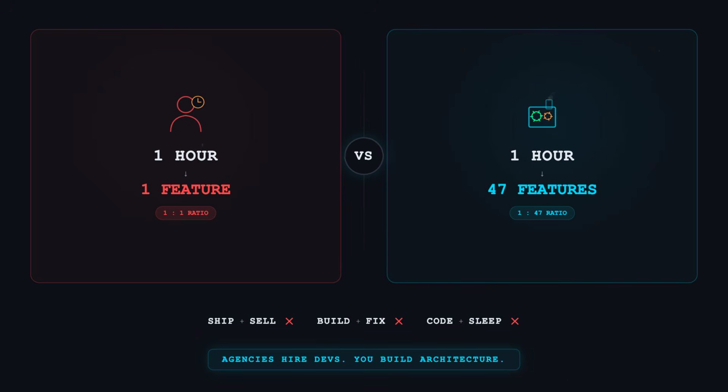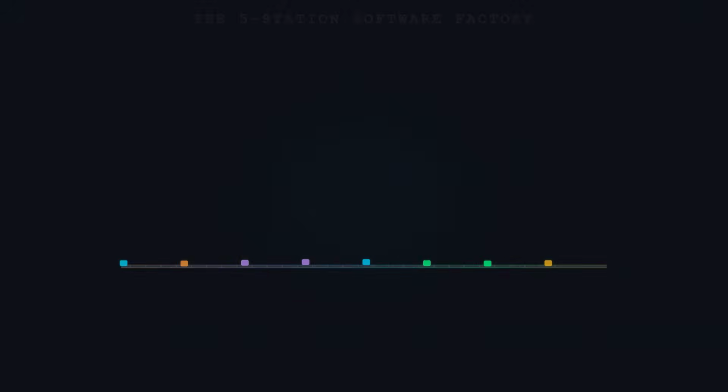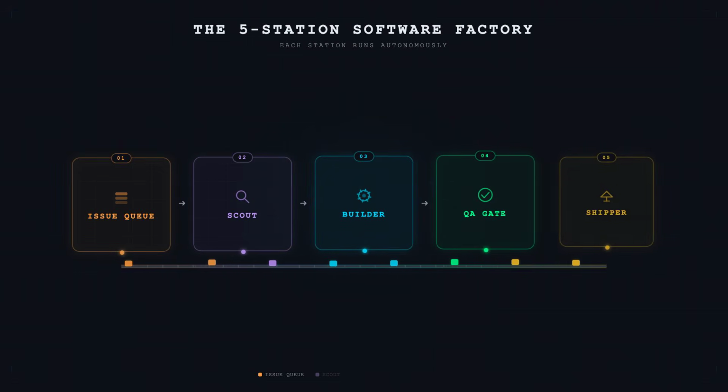Agencies solve this by hiring developers. You're going to solve it with architecture. A software factory is 5 agents arranged in a pipeline. Issues go in one end. Tested, reviewed, deployed. Pull requests come out the other. You don't write code, you write issues. The factory writes code. Here's the 5 station blueprint.